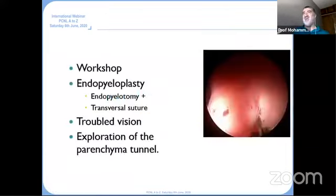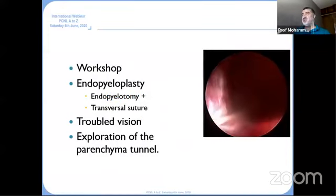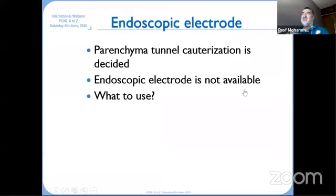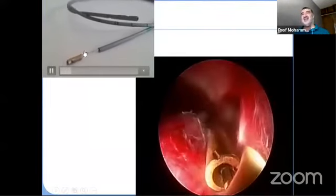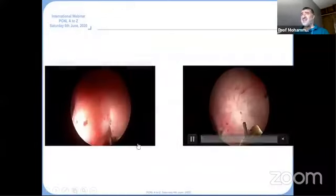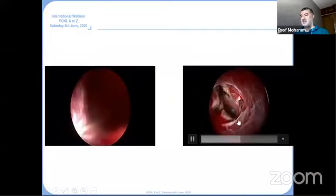So I was in a workshop doing endopyeloplasty, which is an endopyelotomy with transversal suture, but we had this bleeding, and this is the bleeding in the parenchymal tunnel. So we thought I would like to cauterize it and show the people that we can do it. We didn't have an endoscopic electrode, so we used the metallic stylet of a urethral catheter to do the coagulation. This is before, and this is after the coagulation at the end of the procedure.